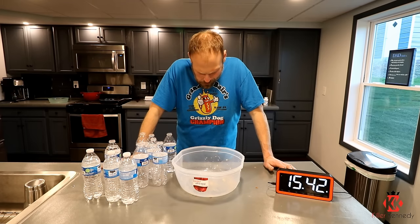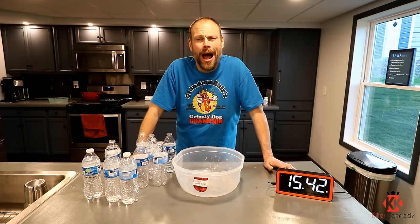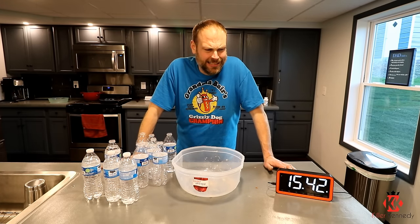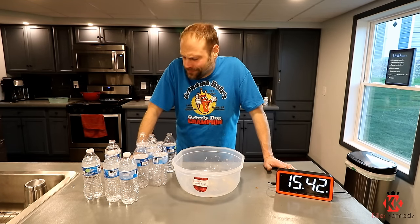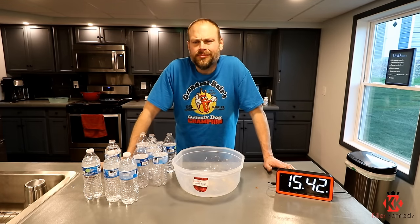320 little bite muffins. Wow. A lot of muffins. That's almost 9 pounds of muffins. And about 6 pounds of water.